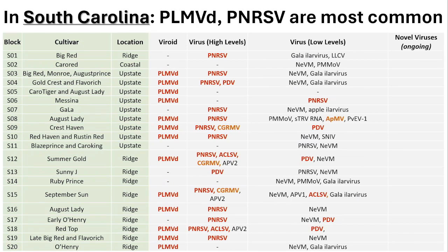Okay, I told you it was going to look like a lot of viruses. So same deal here with the South Carolina data. The only difference is that we have not yet had a chance to complete the analysis for the novel viruses. We'll get to that when we get back. So we found peach latent mosaic viroid almost everywhere. We found PNRSV also almost everywhere. PDV, Prune dwarf virus, was also detected.